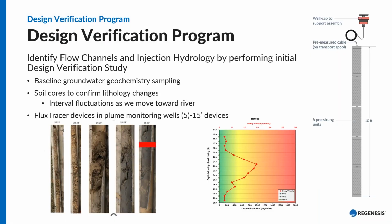Getting into the design verification program that we implemented specifically for this particular project, as I mentioned, our primary objective was to identify those flow channels throughout our treatment zone. And we did this in a few different ways. First off, as Scott mentioned earlier, we collected a baseline groundwater geochemistry round, utilizing installation of some temporary piezometers and some new monitoring wells, to see where our starting point is.